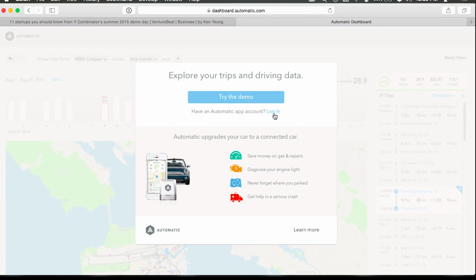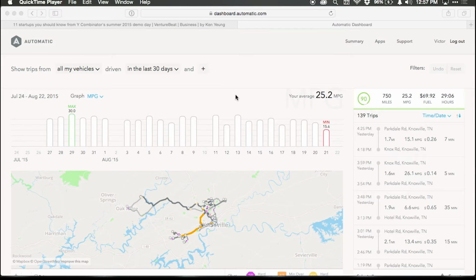And if you want to see this dashboard view that's incredibly useful, you have to poke around for it like that. I don't understand why companies do this. There's this sort of fetish right now with teeny tiny fonts, and it's very, very annoying. Look, I bought your device. Let me get in. Let me see my dashboard.